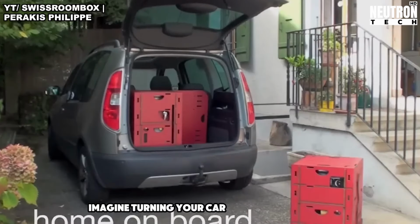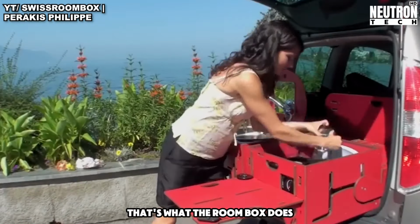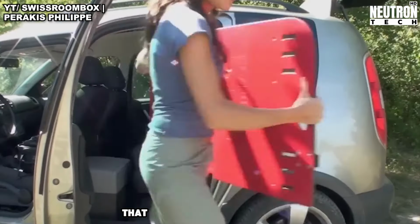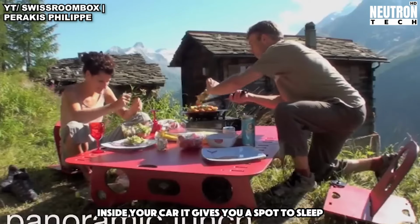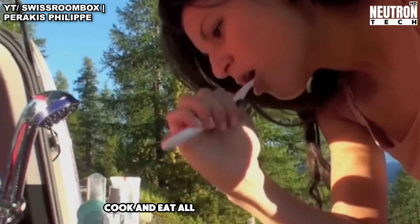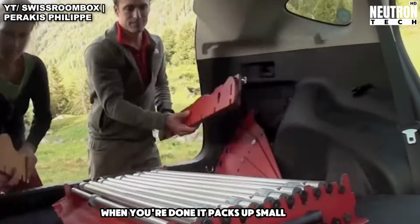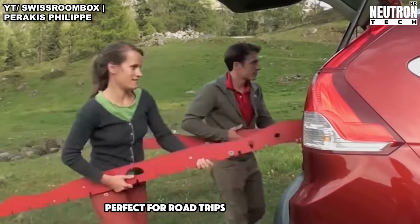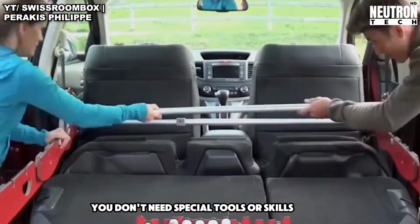Imagine turning your car into a cozy camper in minutes. That's what the Roombox does. This clever gadget is like a suitcase that unfolds into a mini campsite inside your car. It gives you a spot to sleep, cook, and eat, all without leaving your vehicle. When you're done, it packs up small again. Perfect for road trips or spontaneous adventures. You don't need special tools or skills to set it up.